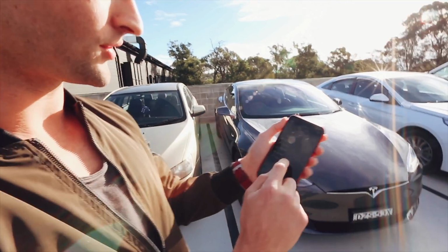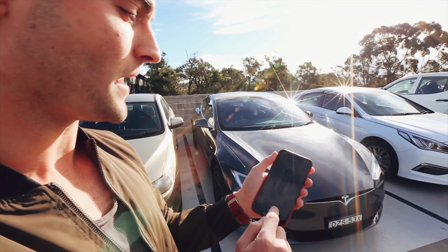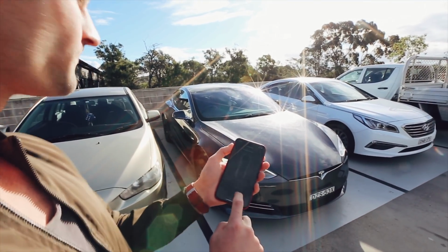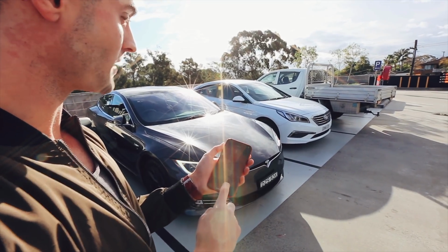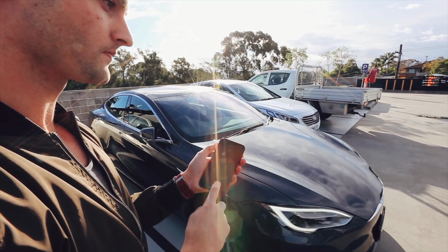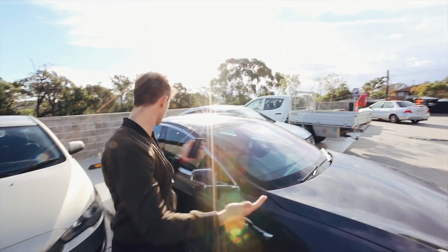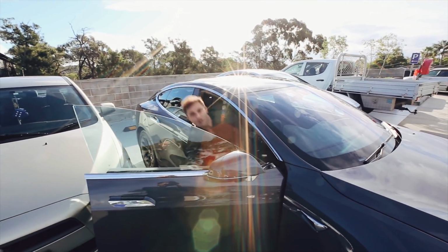So if I go in and I press the Summon button, there I have options to move the car forwards and backwards. It's connecting to the car now, and when I press forwards, it's going to fold the mirrors in, flash the headlights, and just like that, it's going to start rolling my car forwards with no one in the driver's seat. Let go to stop, and just like that, you can open the door fully, step in, and drive away.